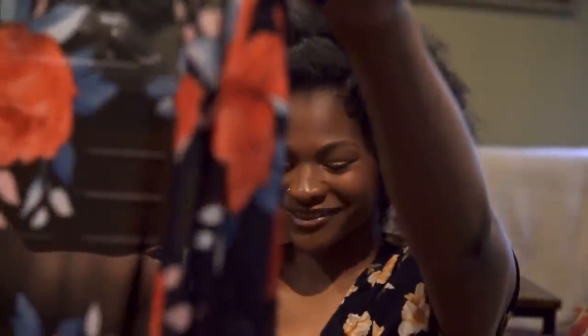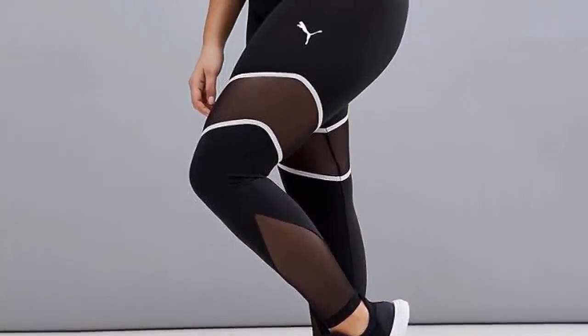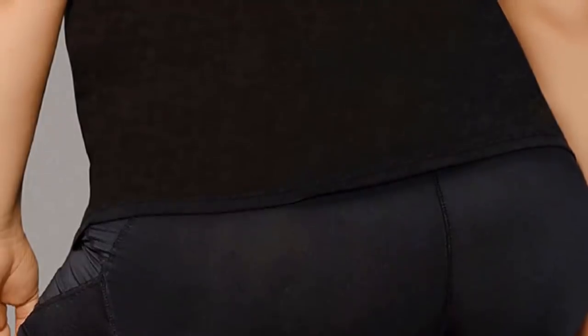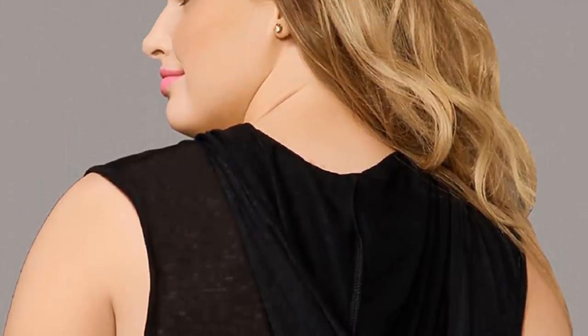Fabletics plus size activewear, created by actress Kate Hudson. Fabletics has become something of a phenomenon in the activewear world throughout the last few years. The prices are very affordable, the designs are modern and street chic, and they happen to have an impressive selection of plus size activewear. The three purposes of Fabletics are to offer breathability, comfort and fashion, all three of which they achieve.